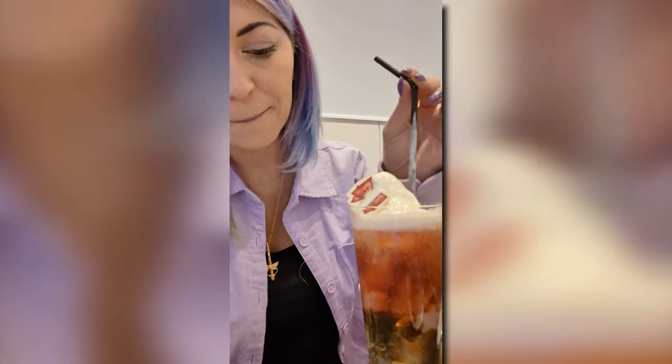These taste like cardboard. The Sailor Pluto and Sailor Saturn one, really good. It's like an apple tea. It's really tasty.